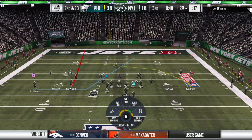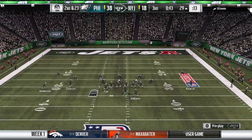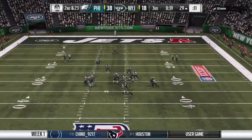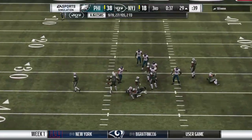All right, now they'll look up, second and long after the hold. On play action, they'll throw. A hit as he throws there, incomplete.